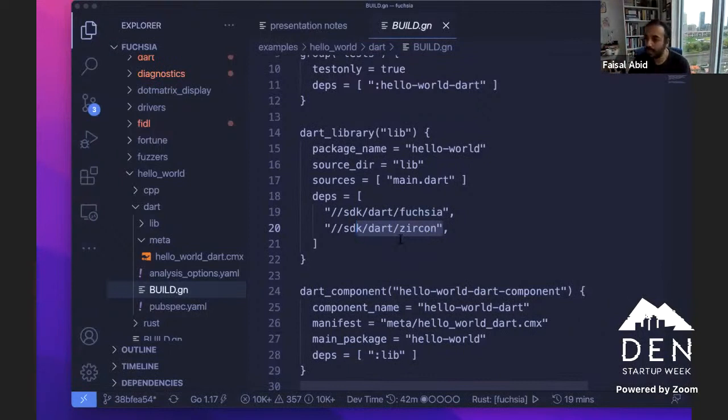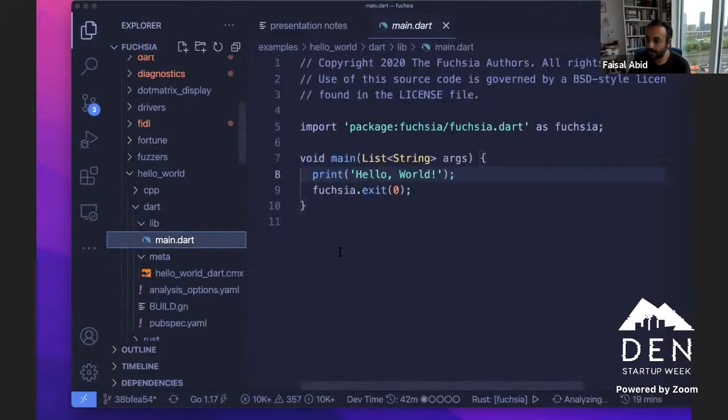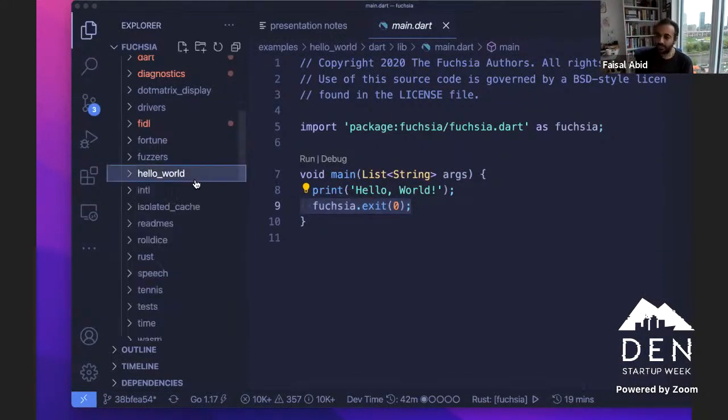They're very well defined. But outside of that, when you go into lib and main.dart, it's just a boring old Dart app. There isn't anything fancy that's happening here, right? The only fanciness that's happening here is it's doing fuschia.exit, which is probably going to call some sort of internal exit command to tell Fuschia that the application is done running. So that is, in a nutshell, how applications at the most hello world level are running.